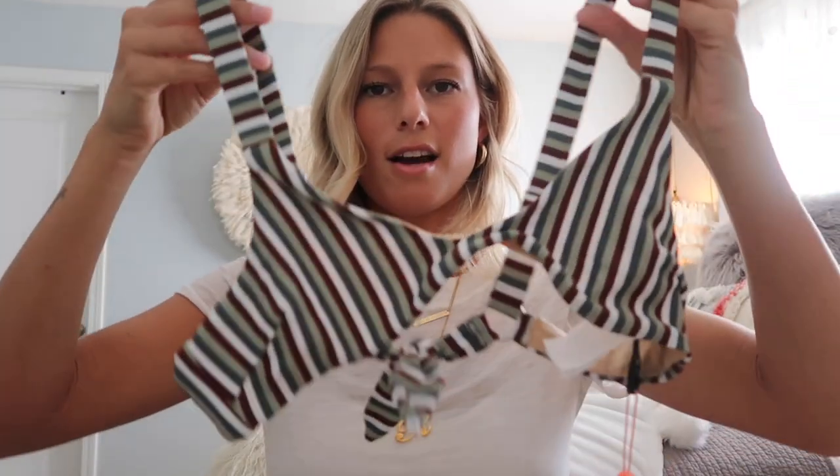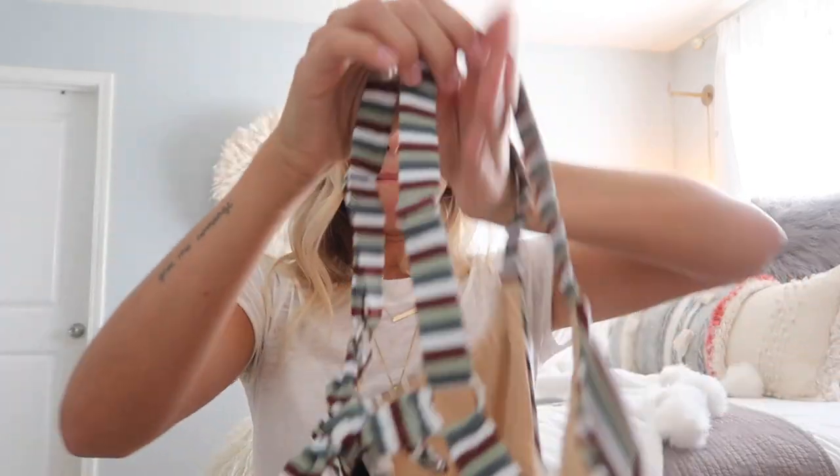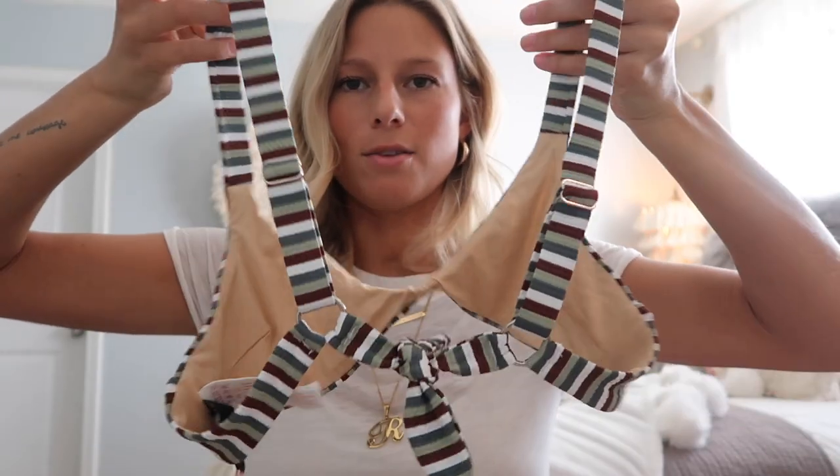So the first one I got was this top, which is super cute. No padding again, which is what I prefer. And then the back just looks like this, and you tie it. And it's super cute. This was $49, but honestly, for good quality and material, some of the swimsuits on Revolve, a top can be up to like $100, $200, which is actually absurd for a swimsuit. So I think this is a perfect price point.